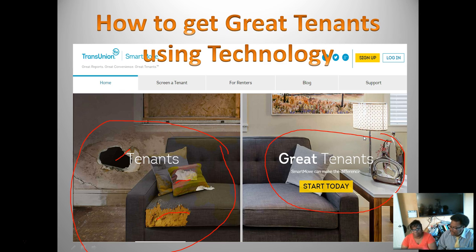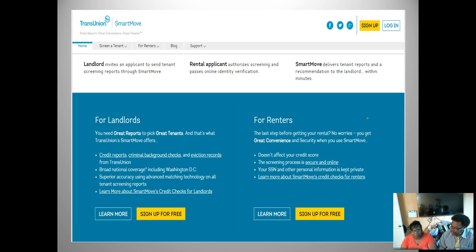Everything's nice and clean. So what we're going to talk about today is how to get those great tenants using technology. And there is a new app that's out that's called, actually I don't think it's new. It's actually been around for a while. We actually just found out. We haven't used it. Right.